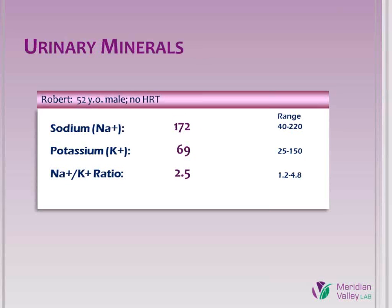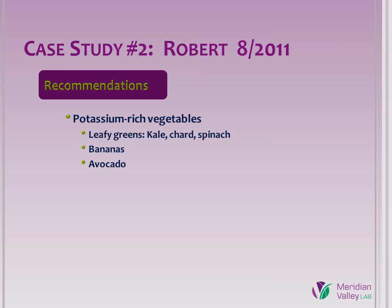His sodium-potassium ratio, just like Rose's, is a little bit on the high end. We would give him potassium-rich vegetables, or rather ask him to eat them. You know, potassium-rich vegetables and avocados, bananas, all those things that we would want to do to support a healthy lifestyle in general.